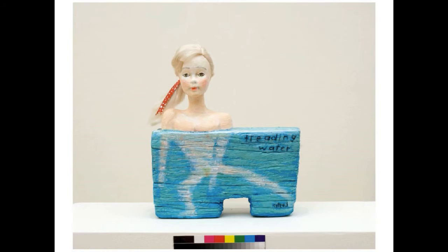This is another. I've done a lot of work with the ballasts. I live near the harbour, so I find a lot in the water. You don't see them so much anymore, but there are ballasts from the old boats. They used to use big blocks of wood, and they're all beautifully textured from the water. So yeah, this is Treading Water. It's beautiful how it's got the texture of the water on the actual piece of wood. So I love those pieces of wood.